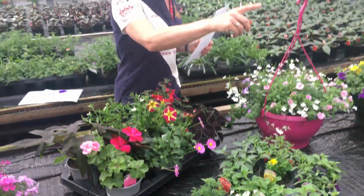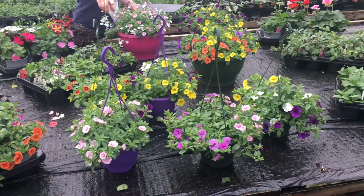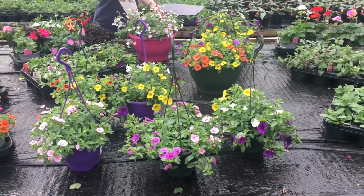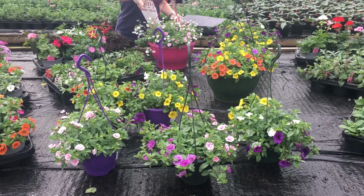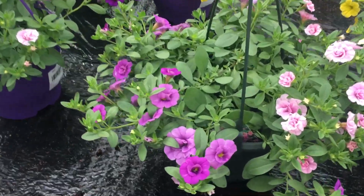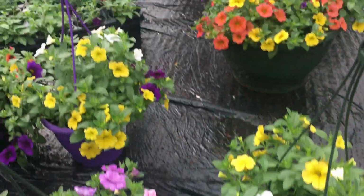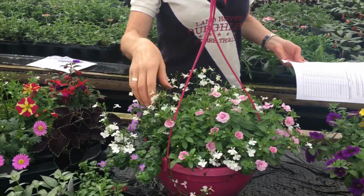Then we go into our Trixie pots. So we do a 1.8 litre pot, which are these little hanging pots here. There's lots of different varieties, and we're just going to pick what's looking nice on the day. So they could be double calibrachoas, they could be singles, they could be a mixture of things. And we also do those in this bigger pot like this.